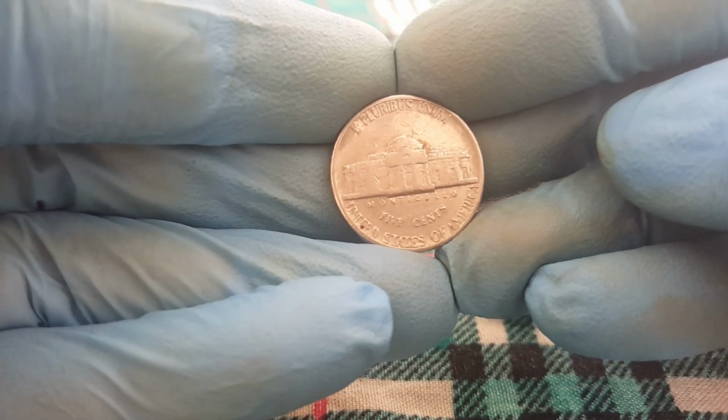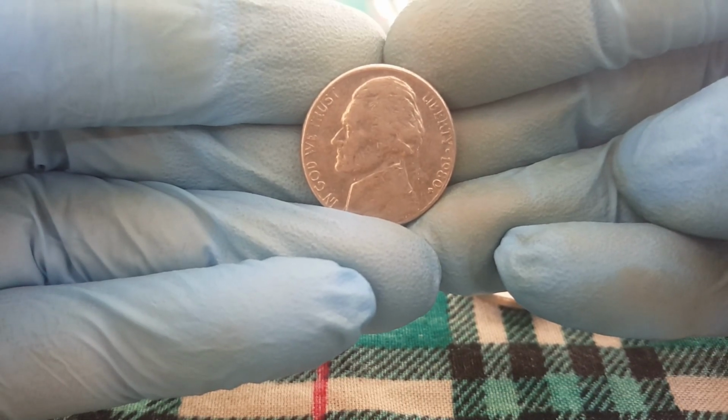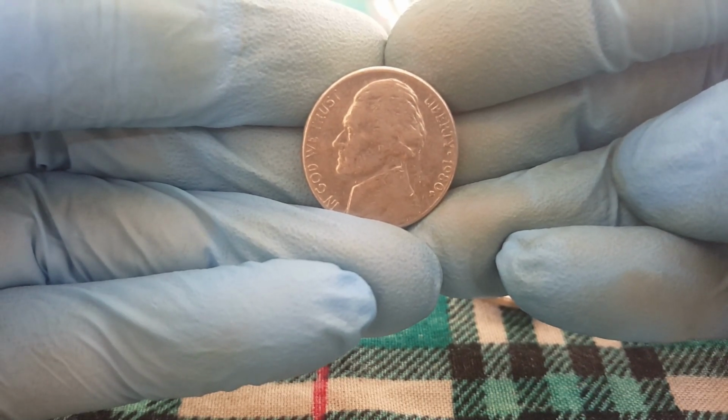This is one of the reasons people love coin collecting. It's not only about money, but also about history preserved in metal.